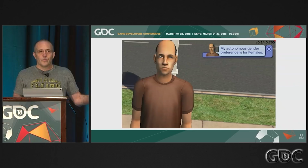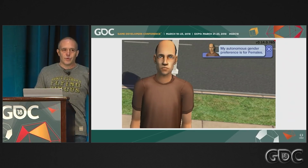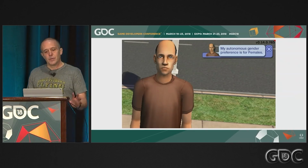Now, normally Sims will not perform any autonomous romantic interactions on their own. Most people don't notice that, but they don't. But once you have initiated enough romantic interactions with a particular gender, the Sim will begin to autonomously romantically interact with Sims of that gender on their own. Yes, and we actually track the preference independently for each gender, and it's not a binary thing, it's a continuum, so there's a lot of flexibility in there.